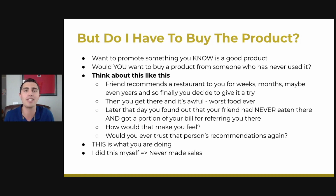And they saw I didn't buy the product. And they were just like, well, what are you doing? I'm not buying this from you. I don't even know if it works. And then they go buy it from someone else who did buy the product. So I used to do this all the time, and it really sucks.